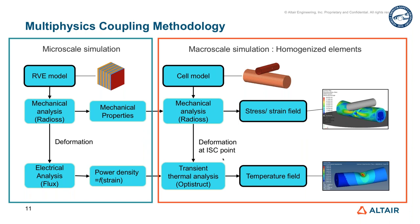Then, based on the different levels of deformation inside the material, taking into account the level of internal short circuits, we are able to calculate the electric flow inside the material, and by the way, to determine the power density as a function of the deformation. And this power density, combined with the strain inside the material during the mechanical loading, lets us calculate the transient thermal answer of the material to determine the temperature field at the end of the process, or during the crash or the loading.